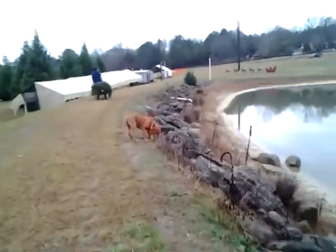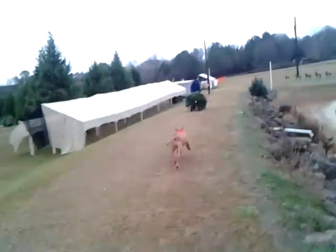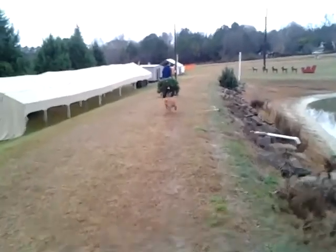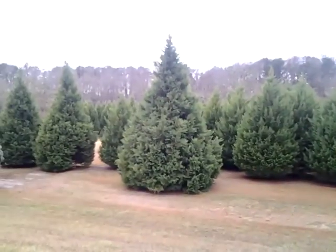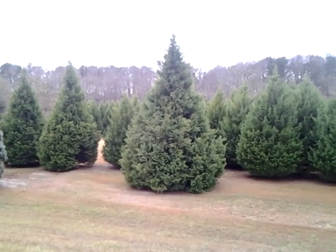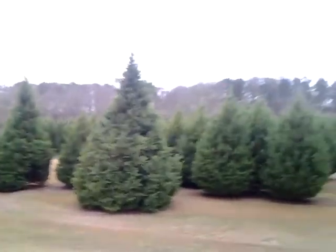Red. Red, come here. Come here. Look at those big trees. That thing is huge. Like has to be over 100 foot tall.